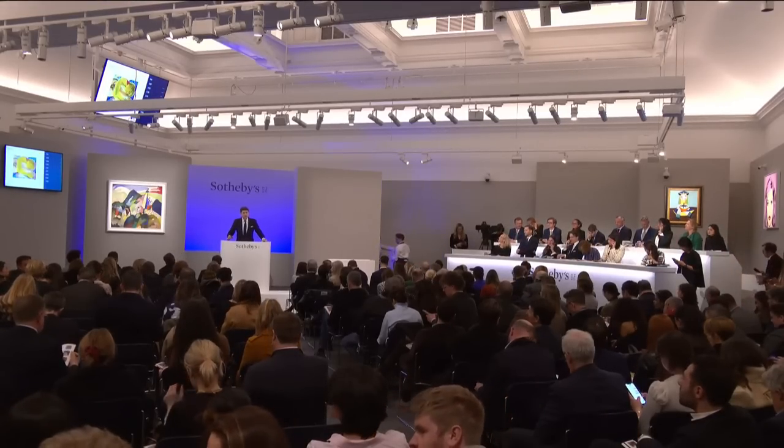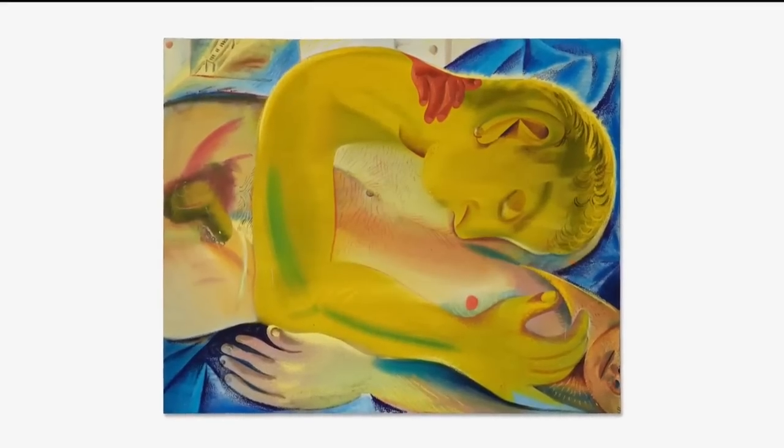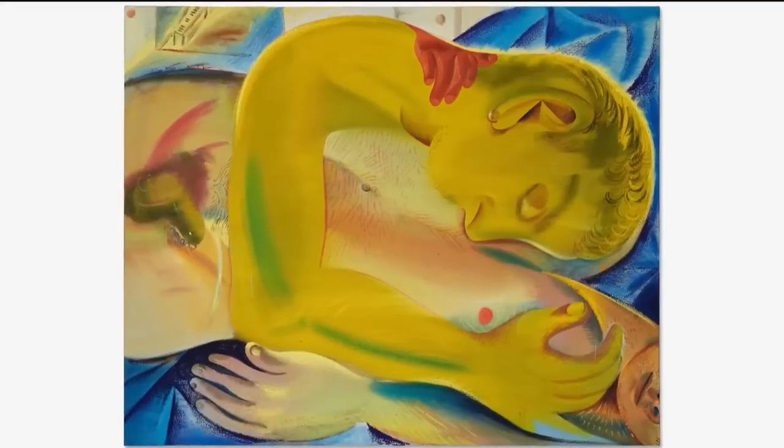And now we move on to Lot 10, Covetousness by Louis Fratino, who in recent years has emerged as one of the most exciting contemporary artists working today.